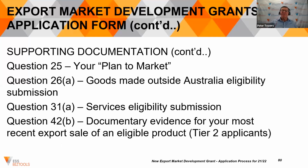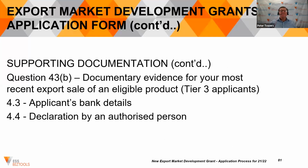They want to see your plan to market. They need answers on the goods made outside Australia, why they should be eligible for an export market development grant, and there's some details relating to that in the documentation. And they want to see the most recent export sales of an eligible product, proof of that for a tier 3 applicants.